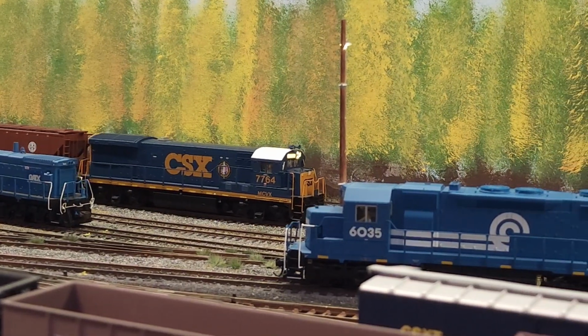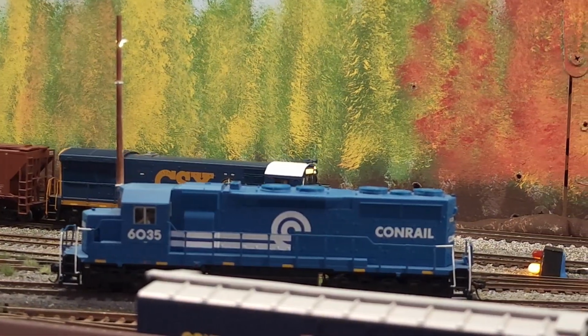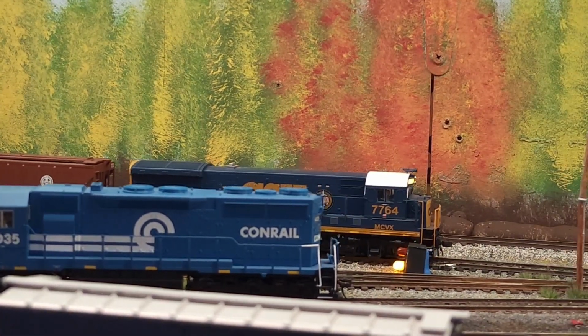Okay, so what we're going to do is pull up, we'll stop just shy. We're going to pass right a little bit, actually that'll do right there, perfect.